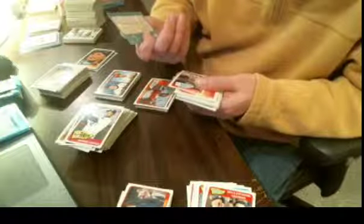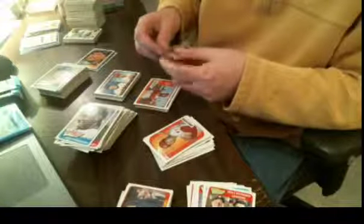Oh, we got a mini card. Cool. Nice card for the Marlin spot. A mini of Giancarlo Stanton. And that is number 39 of 100 of Giancarlo for the Marlins. And Andrew had the Marlins. Nice card there for him.